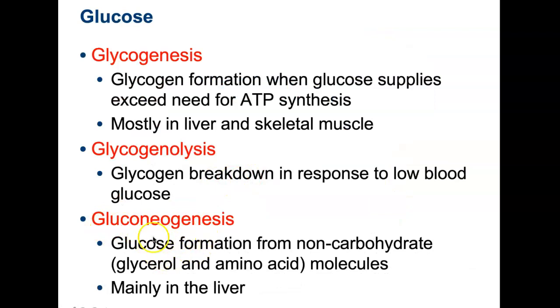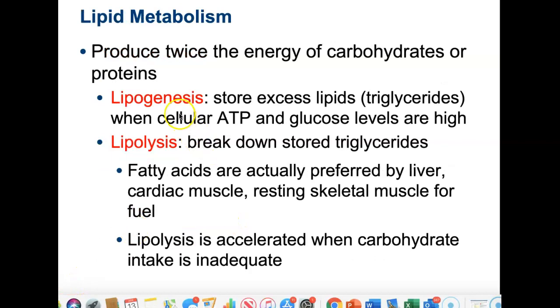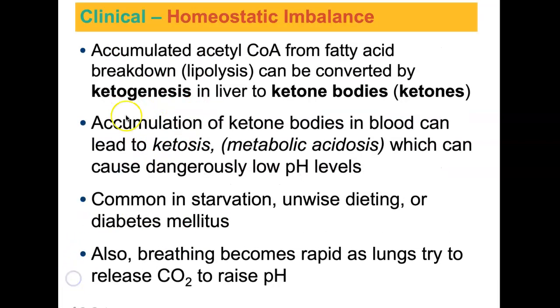And then also gluconeogenesis. Remember that sometimes if we don't have enough glucose, that we can form it from non-carbohydrate sources. This should automatically make you think of cortisol that we talked about back in chapter 16. I would know these terms as well, lipogenesis and lipolysis.